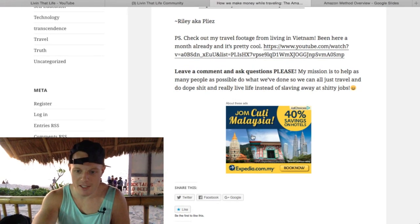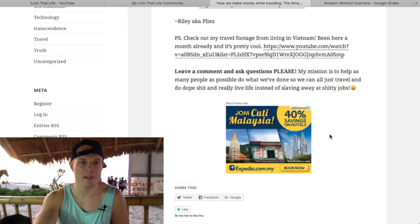Yes, we are in Malaysia. As you can see, there's a Malaysian ad on Expedia here. So, signing off from the beach as these horses keep rolling by.